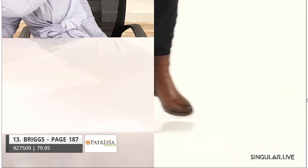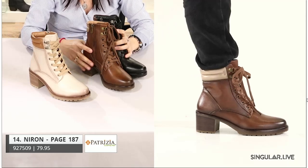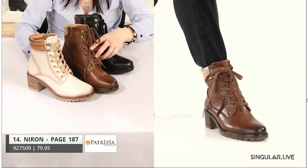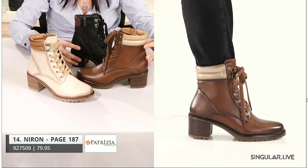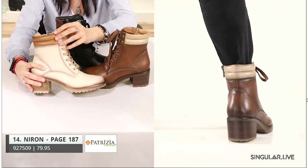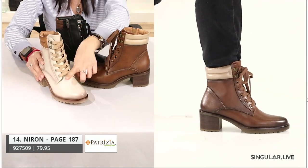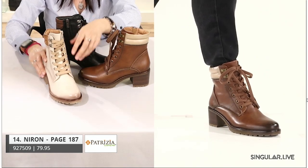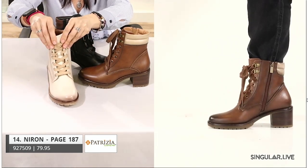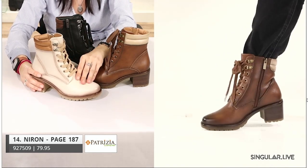I'm going with another style that can go in the same construction. We have Neron. Neron is a very nice hiker inspired style that you can find in three colorations. What is special about her is the two-tone coloration that we work with and this beautiful burnish. We are doing it in this light color because our customers are liking very much to use this kind of light colors during the fall season.